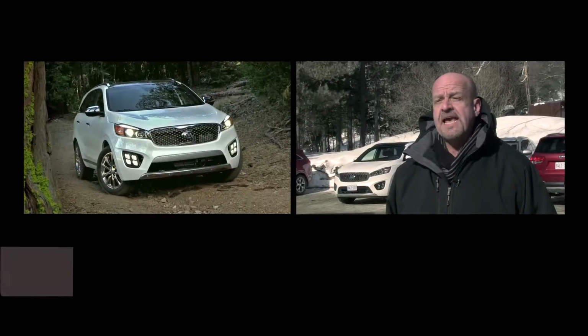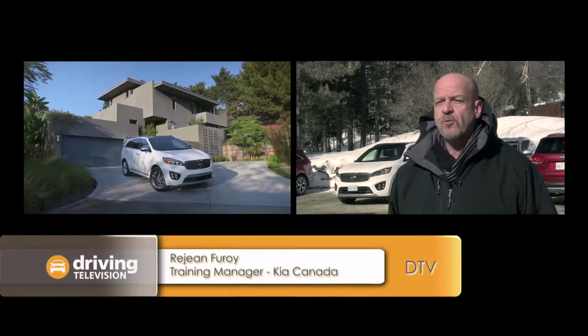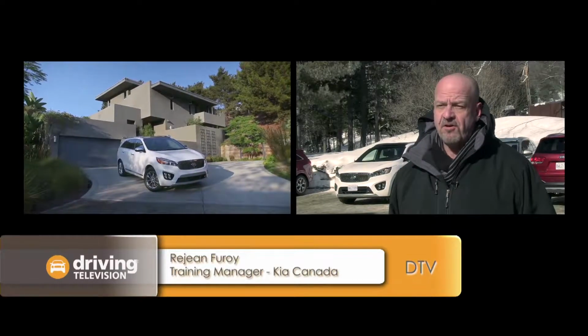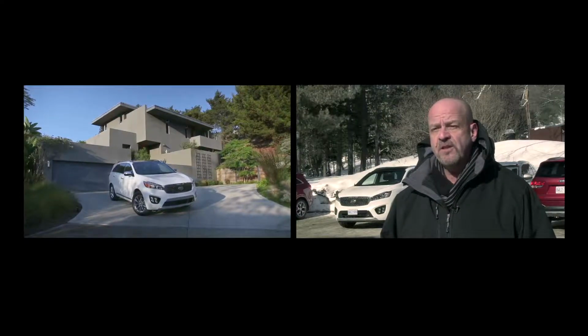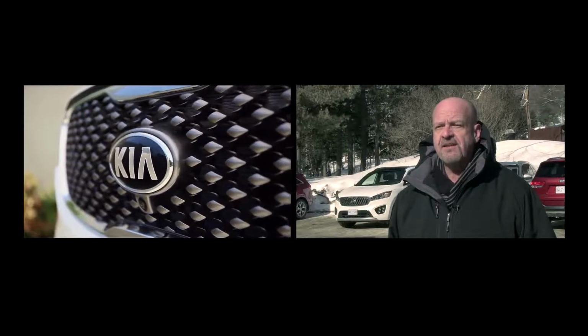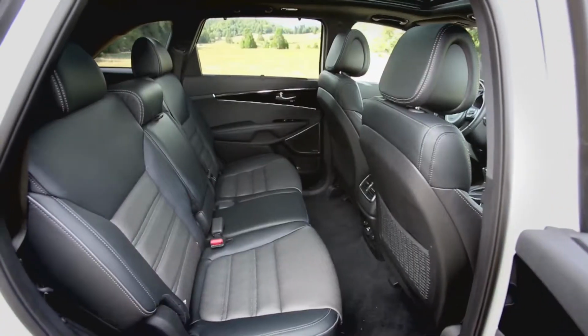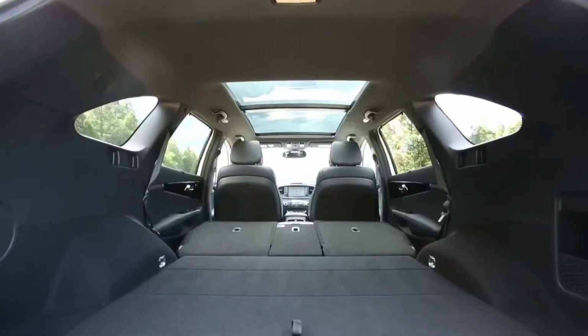Our base model is the LX 2.4-liter front-wheel drive with 17-inch tires at $27,495. And our top of the line, which is the SX Plus with 19-inch wheels with the V6 3.3-liter, at $46,695. The Sorrento is sold as a 5-passenger or 7-passenger version utilizing the same vehicle dimensions.